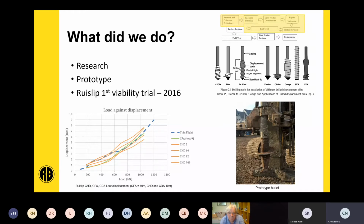And you only lost 1.2% capacity compared to a 19 metre CFA pile, so that's a pile that's almost double its length. To install the pile, we use 40% less concrete for the CDA pile compared to the long CFA pile, and we use 25% less concrete compared to the same length CFA pile as well. So we're starting to look at some of the areas that we come up with in our scope.